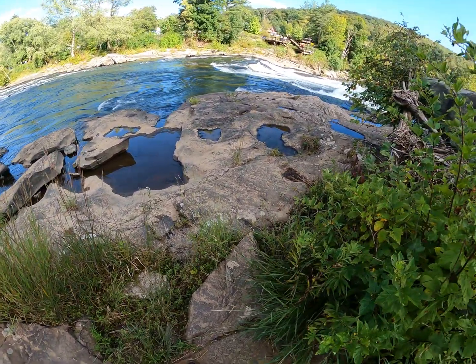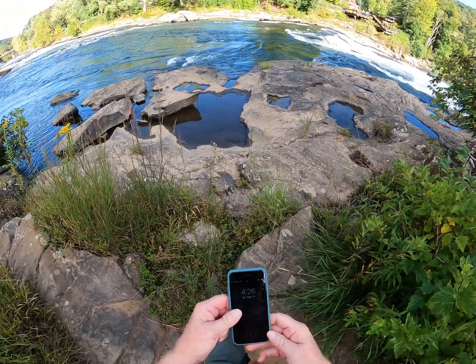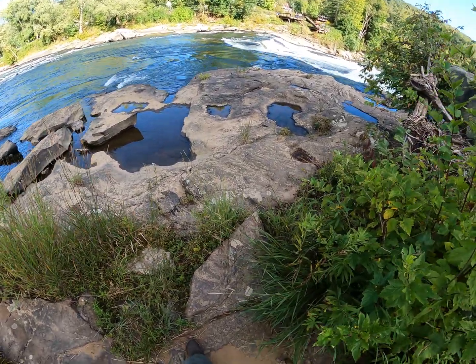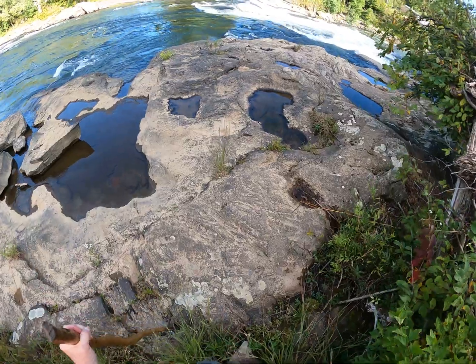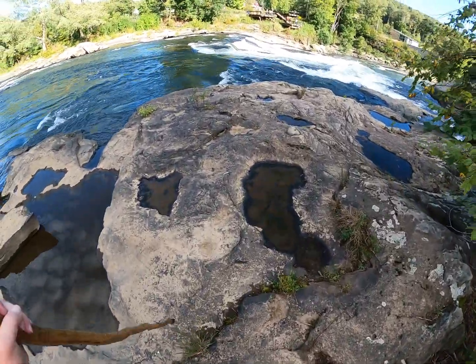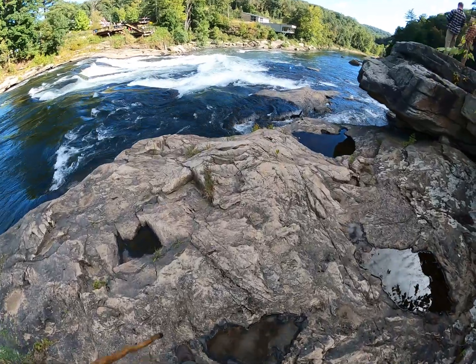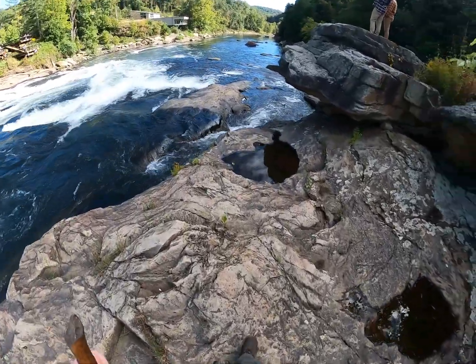What is it, Saturday? 24 September 2022, Ohiopyle State Park, Main Falls. This is the little rock ledge area right along the river shore. We're gonna see if we can get up to the shiny red rock. Sometimes you can, sometimes you can't.